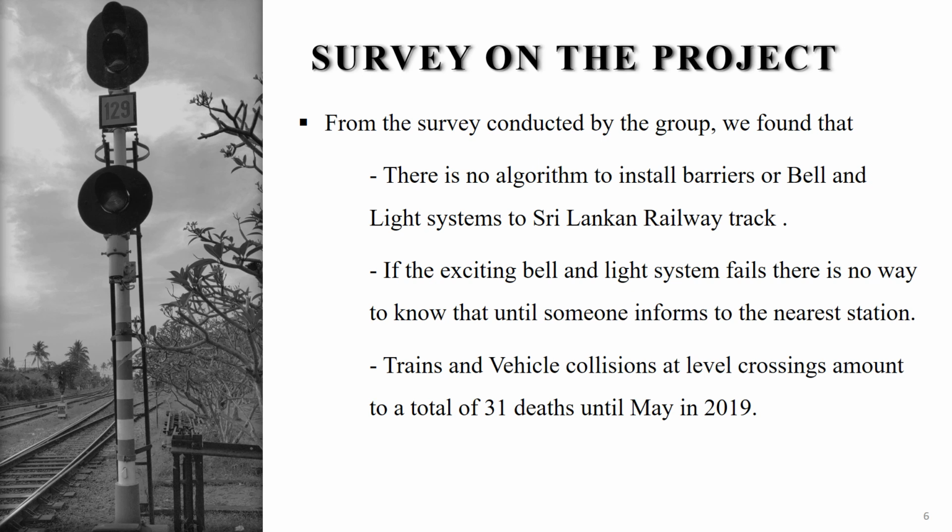Even though they install a bell and light system, it is not completely safe because the system breaks down in certain areas due to rain and other environmental factors. In the current system, if the relay is not working, the bell and light works continuously until it is fixed. When the bell and light is working continuously, people don't care. There is no way to know whether the bell and light doesn't work. Train and vehicle collisions at level crossings amounted to a total of 31 deaths until May in 2019.